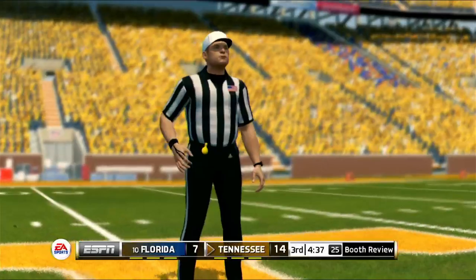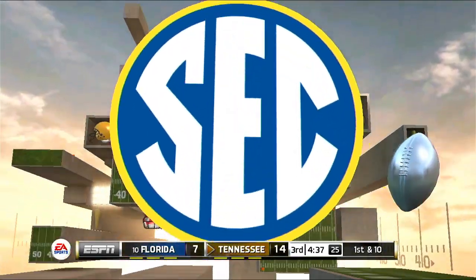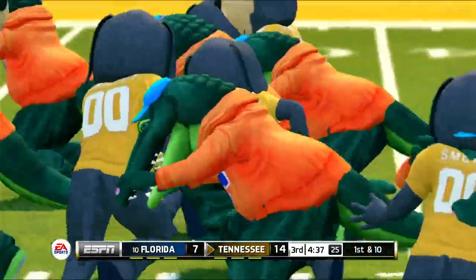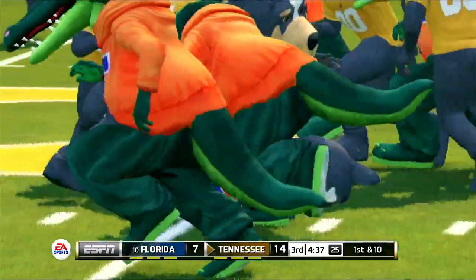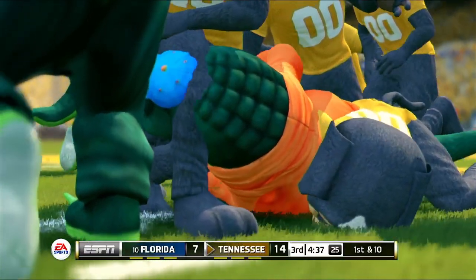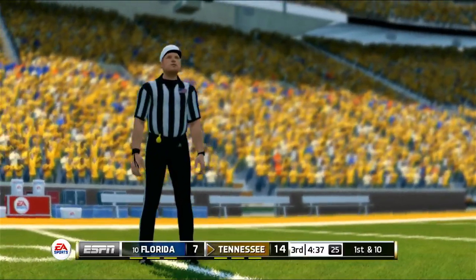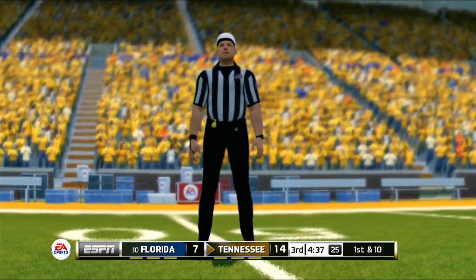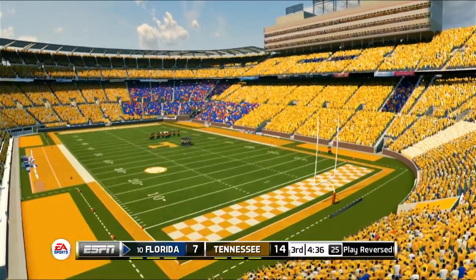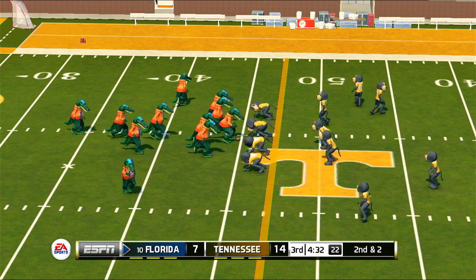So the question here is whether or not his knee hit the ground before the ball came out. And the booth is going to take a few looks at this to see whether or not the ball came out before he was down. So after some discussion, the call on the field is reversed. So it's second down and about 2 yards to go.